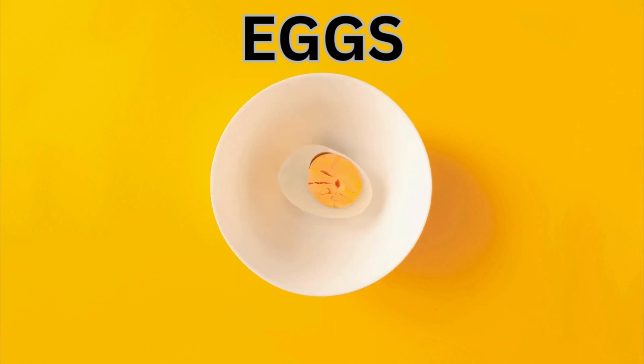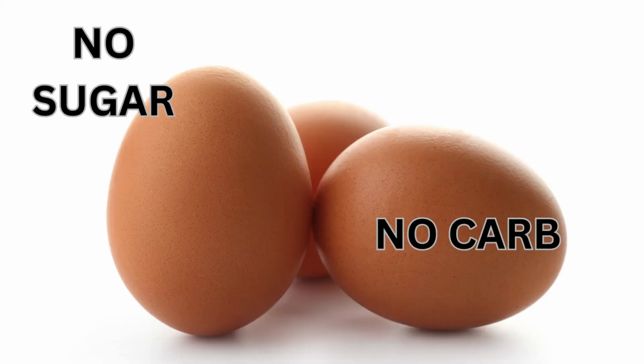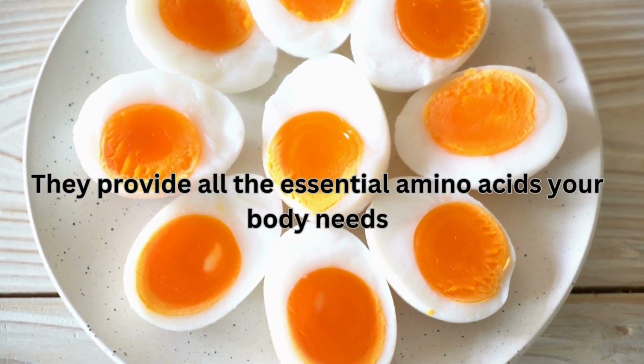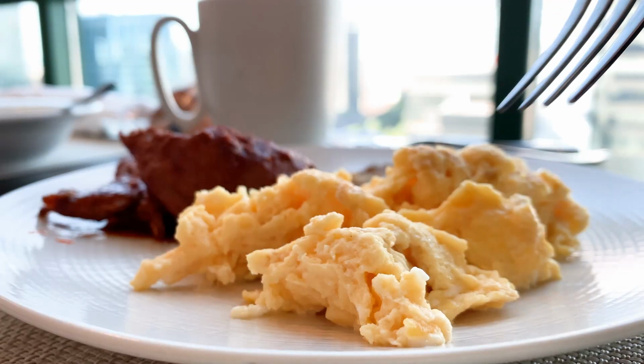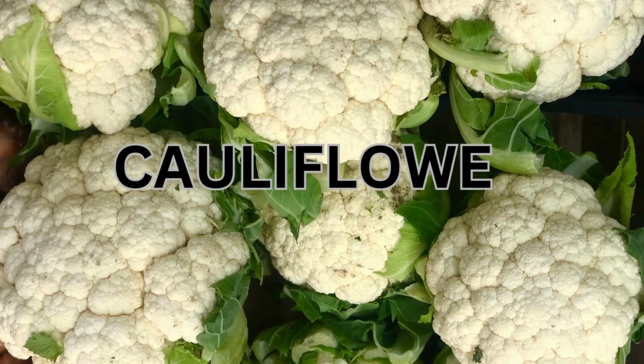Number 4. Eggs. Eggs are a classic keto staple, and for good reason. They contain virtually no carbs or sugar, making them an ideal choice for those following a ketogenic diet. Eggs are a complete protein source, providing all the essential amino acids your body needs. Additionally, they are rich in vitamins like B12, riboflavin, and choline, which support brain function and overall health. Whether you prefer them scrambled, poached, or boiled, eggs are an excellent way to maintain ketosis while enjoying a delicious and nutritious meal.